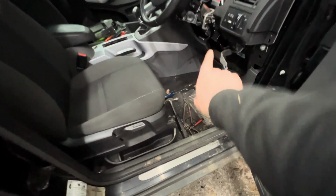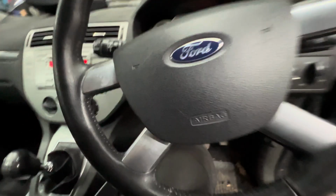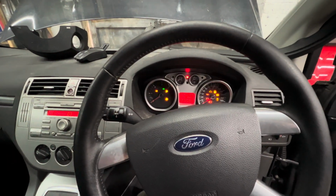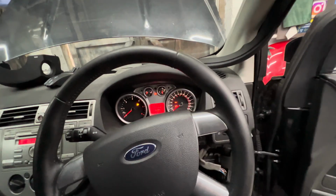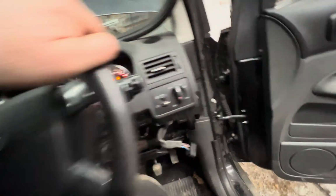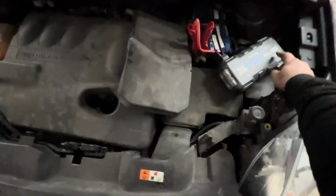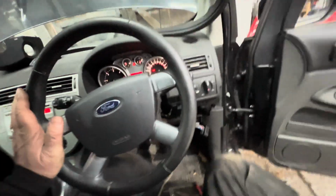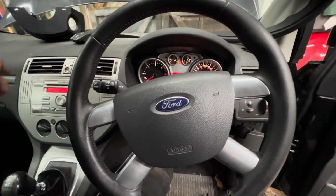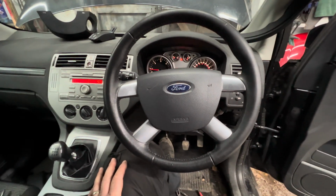Right, okay, so the steering lock is all being put back together, plugged in. Let me show you now. So, ignition, we've got power from the clutch. It's another boost. There we go. So, yeah.